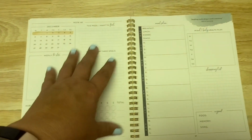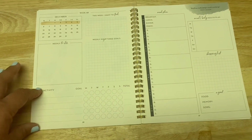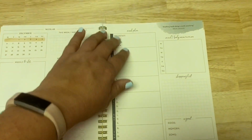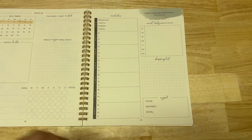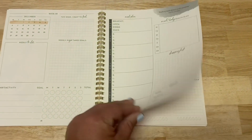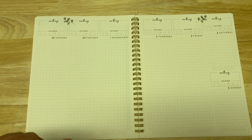Every week they have a look ahead where you can do different things like make your to-do list for the week, track some habits and activities you want to focus on, set your 3 goals for the week and how you want to feel the week. There is a meal planning section, which you can use the shopping list for, a mind, body, and health plan, which I love. And then reflecting on a great food, memory, and song every week too, which to me just sparks happiness.